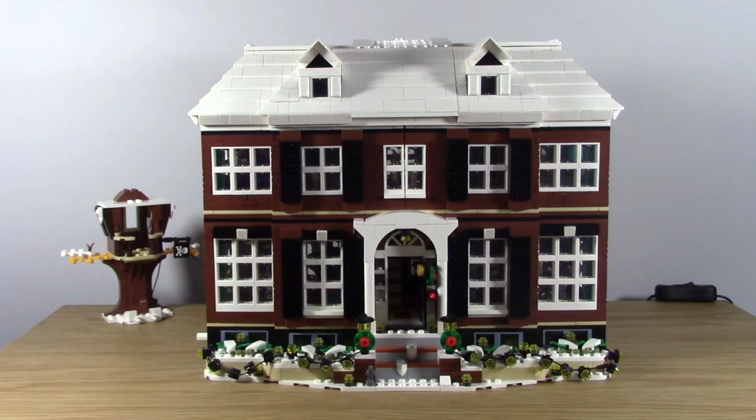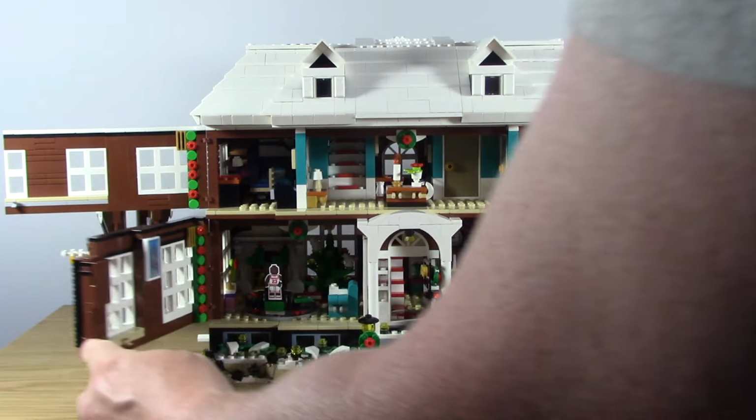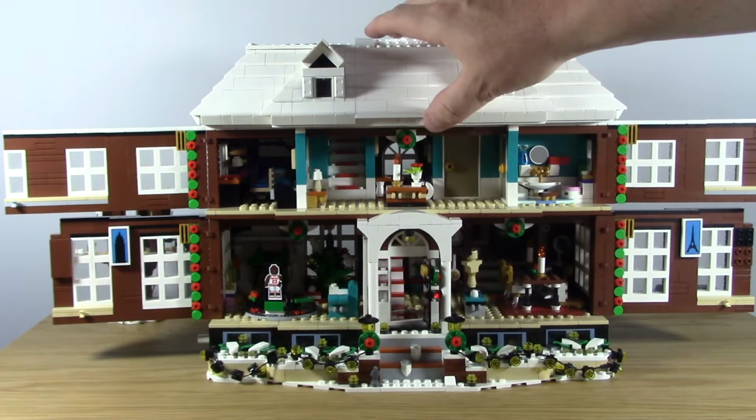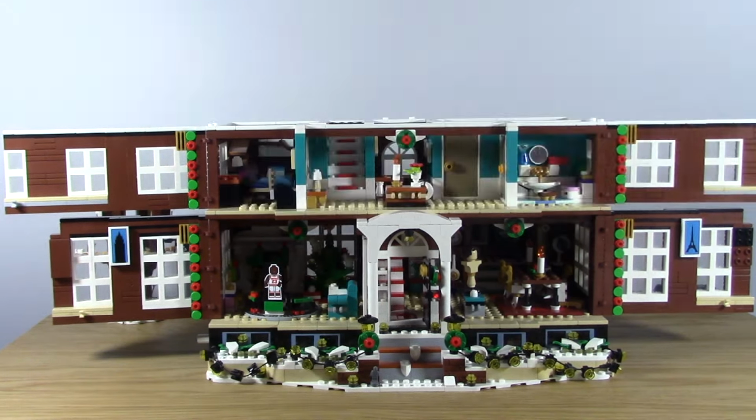The house is completely enclosed, unlike a lot of the latest LEGO structures, which had an open-back dollhouse style. The first two levels open up to reveal the interiors, and the third floor opens up from the top of the roof. Each level also easily disconnects and is very solid with little fear of falling apart.